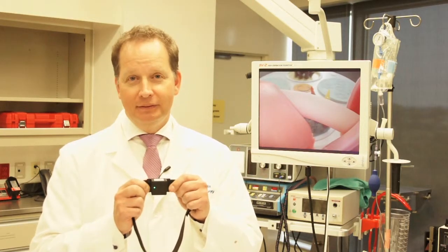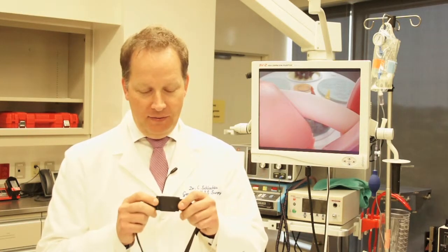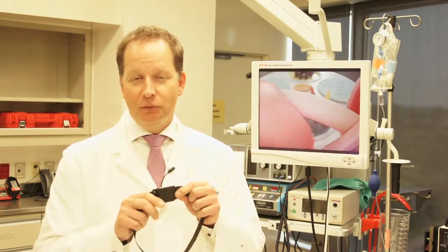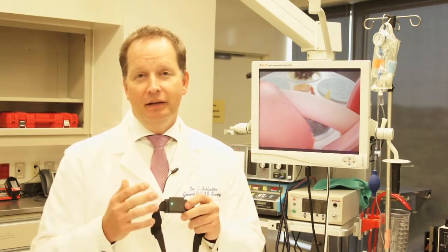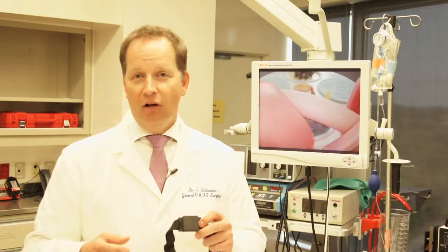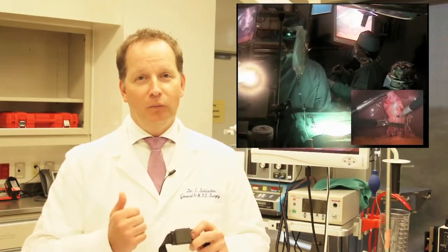Enter the WASP. The WASP stands for the Wireless Hands-Free Surgical Pointer. And this is a device that the surgeon just wears on their head. It's lightweight, it comes with a headband. They can turn it on with various head movements and basically look at the video screen and point while their hands are still occupied, still operating, and show their assistant what they want them to hold, what they want them to grasp, teach important anatomic landmarks, you name it.